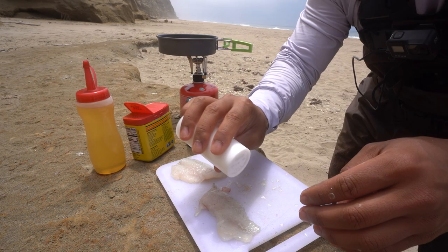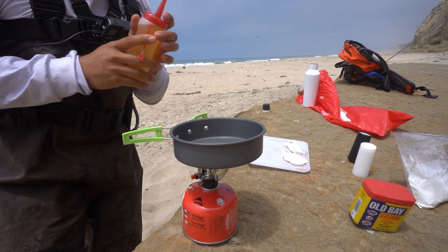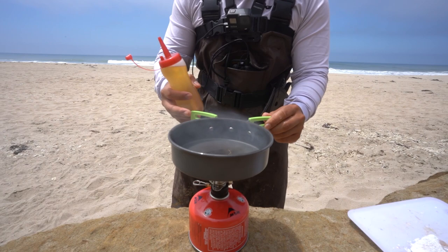Now while this is getting hot, we're gonna cover the fish with cornstarch, just so it's a little bit more crunchy and more taco-like. We got some vegetable oil here. Oh. It's hot. We're gonna lower this down. Oh, whoa. What the frick? Oh, God. It's too hot. We gotta lower this down a little bit.